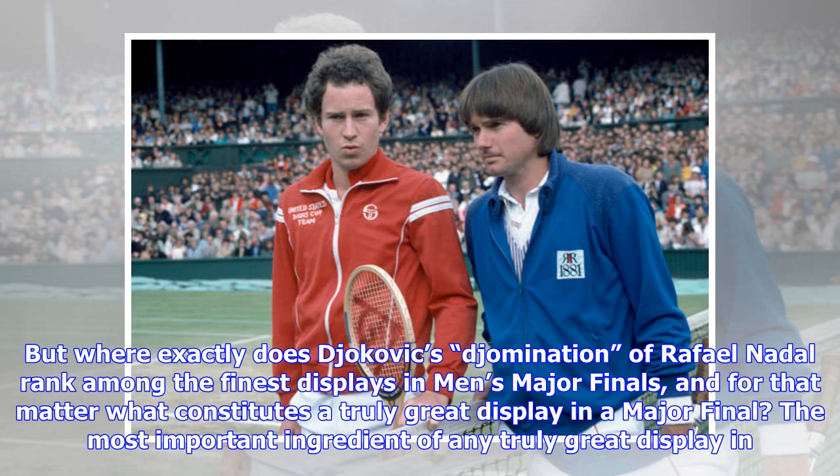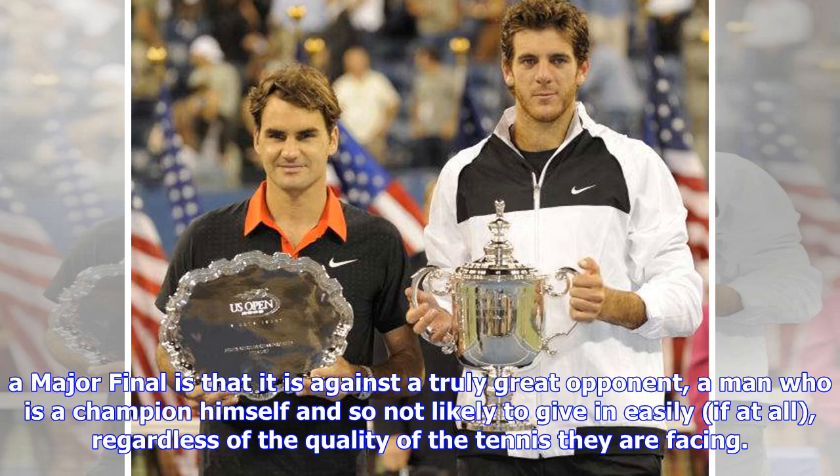But where exactly does Djokovic's domination of Rafael Nadal rank among the finest displays in men's major finals, and for that matter what constitutes a truly great display in a major final? The most important ingredient of any truly great display in a major final is that it is against a truly great opponent, a man who is a champion himself and so not likely to give in easily, if at all, regardless of the quality of the tennis they are facing.